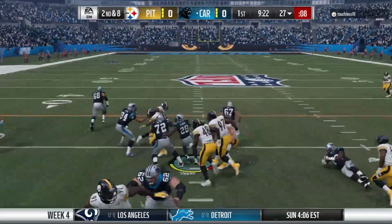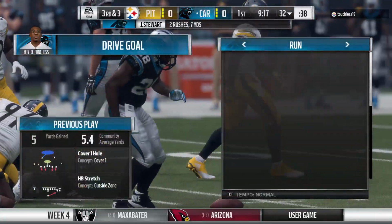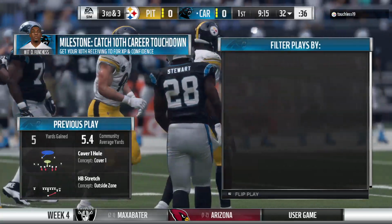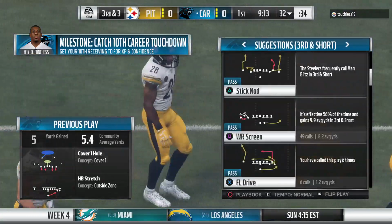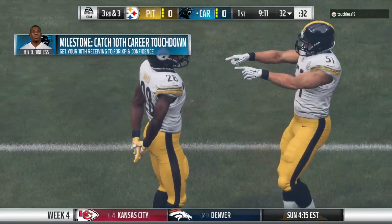This is Stewart again. And he'll push his way forward to about the 32. It'll be a gain of 5, but still about 3 yards shy of the first down marker, and now it's 3rd down. What you got?